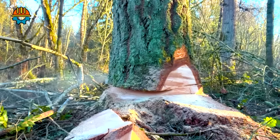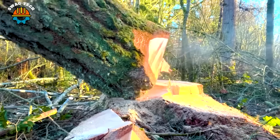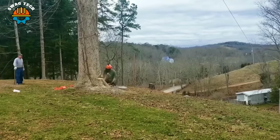A smile is always on their lips, showing their joy and happiness in this job. This big tree was leaning a little bit towards the hill and actually leaning a lot towards the camera, which made them really nervous.